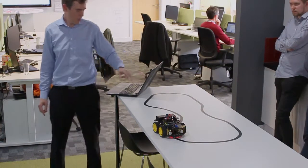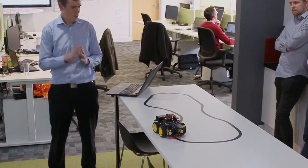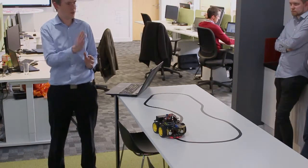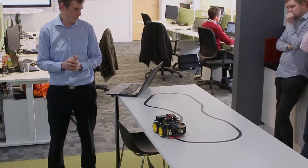And then I interpret the output, which again is between 0 and 1, where 0 means hard left, 1 means hard right, and 0.5 means straight on. Okay? So that's how I interpret the outputs. Okay?